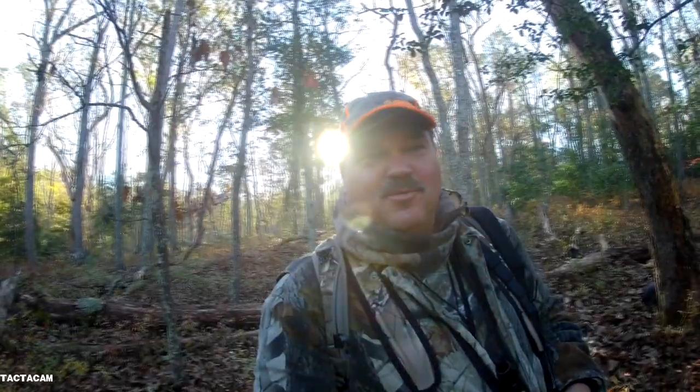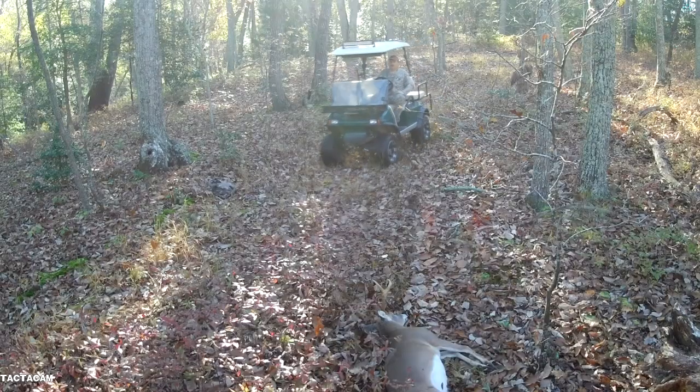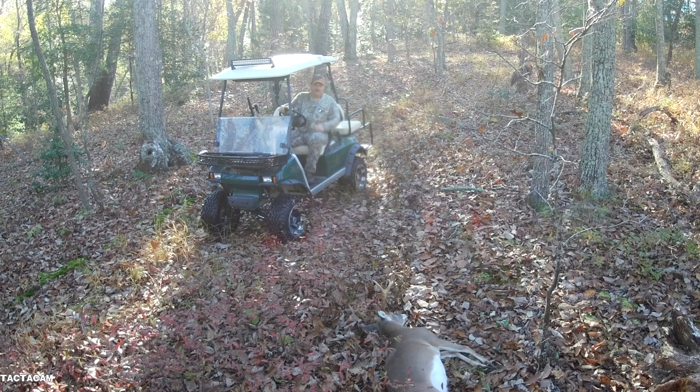Another successful morning with the CVA Wolf. I freaking love this old rifle, man. Always try to shoot them so they die 20 feet from the ATV path.